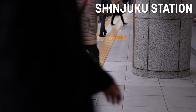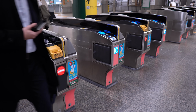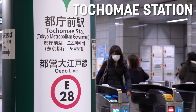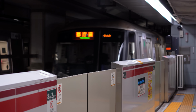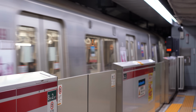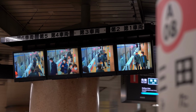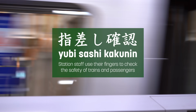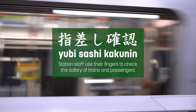At Shinjuku Station, there are about 312,000 passengers that use it daily. However, we're at a less busy station, Tojo Mae, on the Oedo line, which has about 52,000 passengers who use it daily. Moving so many people around safely requires the cooperation and coordination of technology, staff, and passengers. Let's first talk about a basic safety feature, which is the Yubisashi Kakunin system, where station staff use their fingers to check the safety of trains and passengers.